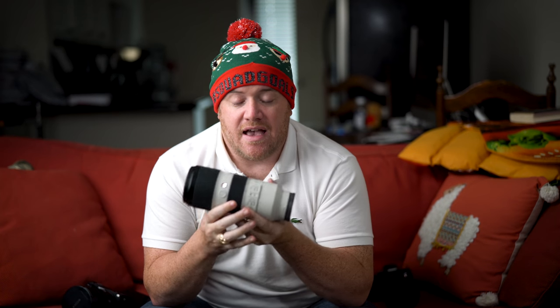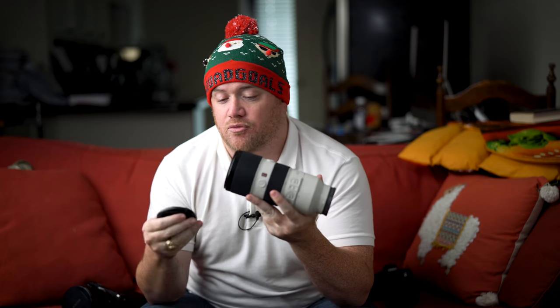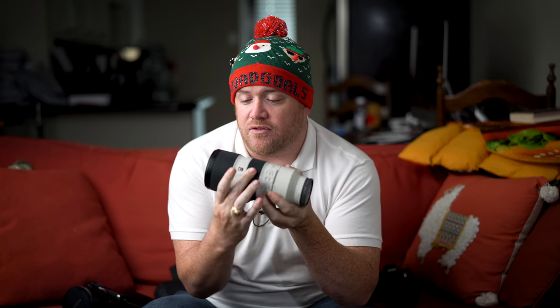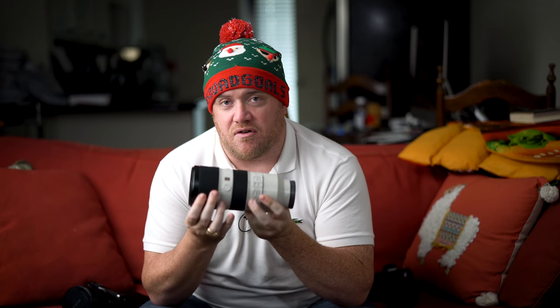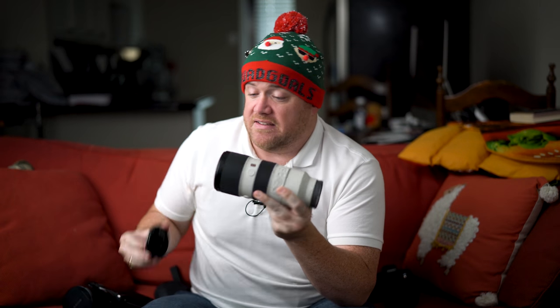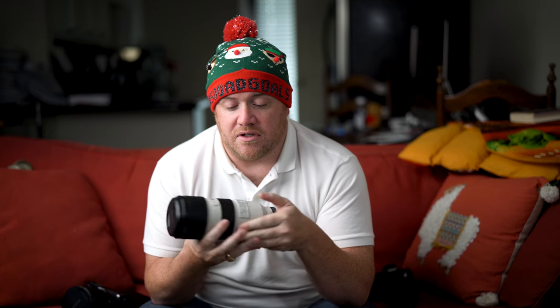Boom, the brick. The Sony 70-200 G Master f2.8, with a constant aperture across the entire zoom length. It's internally zooming like the 12-24. It's got this monster focus ring so you can really nail the focus. And it's a heavy son of a gun. I mean, you could do curls with this and get a really solid workout.